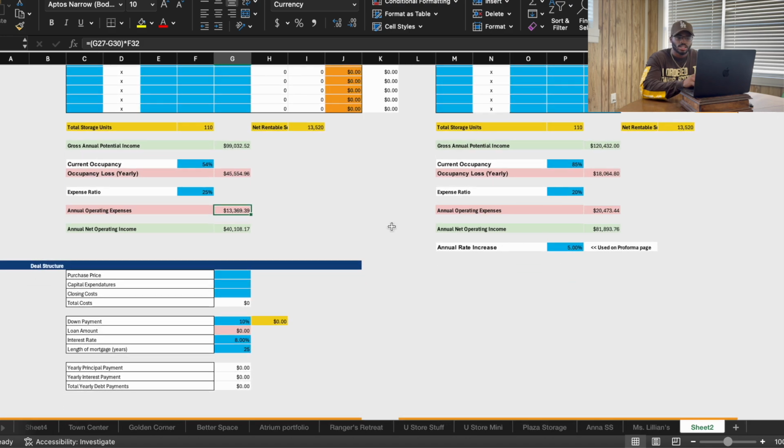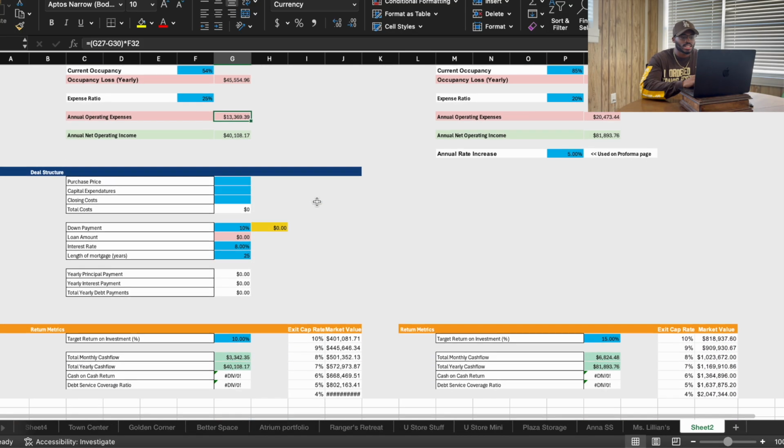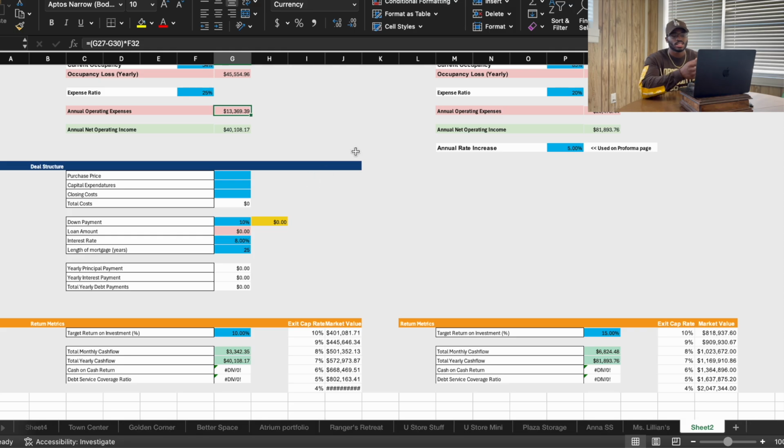We could potentially get it over here based off of the rent increases. And so this is showing you on both sides, of course, your current and then your stabilized. So we're now going to get into the deal structure, because that's probably the next important piece that you want to make sure that you actually consider. So the purchase price, and I'm going to go back and forth here, right?